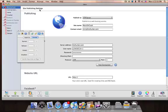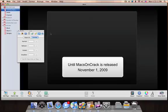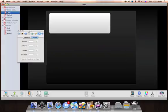I'm going to show you Sam and I's new site. Here's what it's going to look like once you go there at maxoncrack.itsthereba.com, and don't worry, it is not a drug site. It's coming on November 1st. That was one of the home pages.